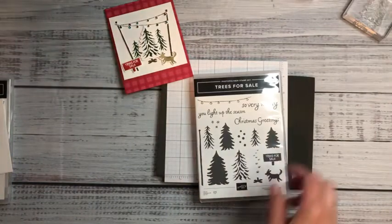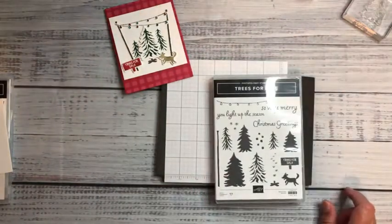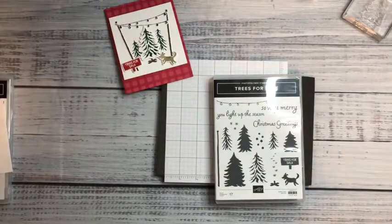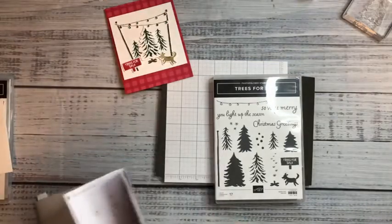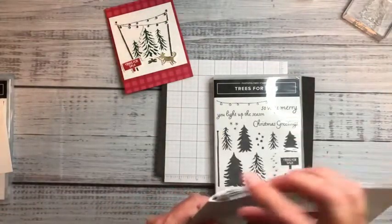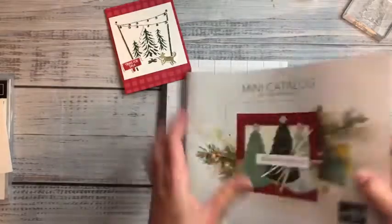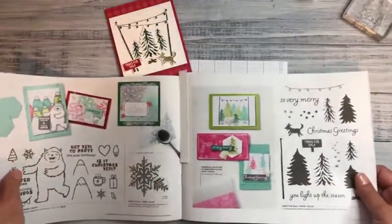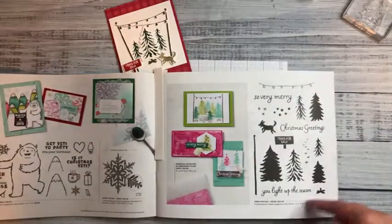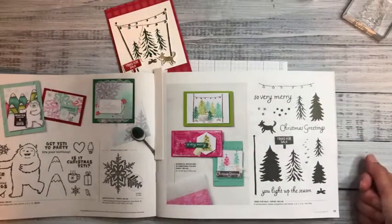I'm trying to remember, I think the stamp set is only like $22 or something like that. I guess I should just open this up and verify. So Trees for Sale, yep, $22. So here's the stamp set. That's on page 39.